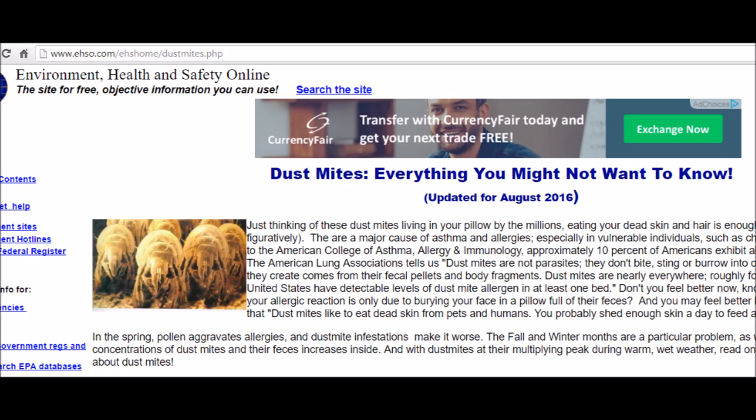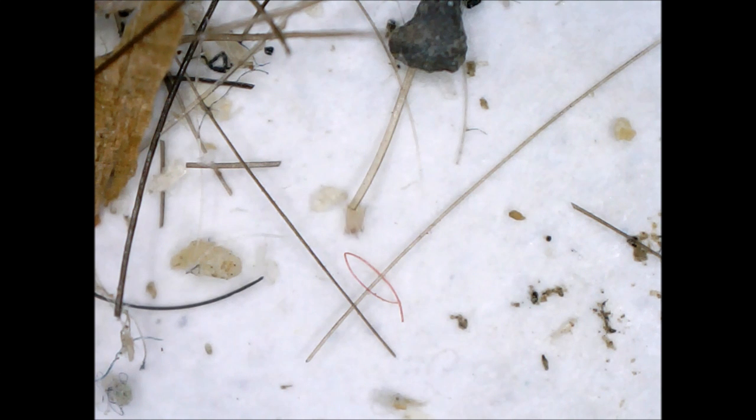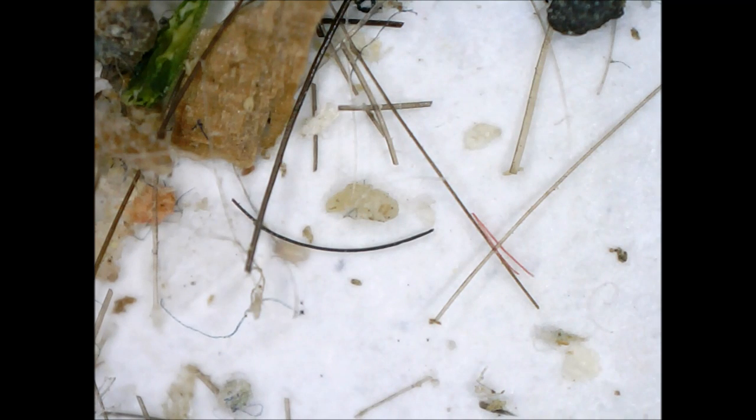This page adds, quote, "Keep temperature under 70 Fahrenheit and humidity levels below 50%. Dust mites, as well as other allergens, thrive on high humidity. Homes with air conditioning constantly have lower mite counts than non-air-conditioned homes. This can be accomplished with a couple of relatively inexpensive and long-lasting dehumidifiers. These have the advantage of making the air more comfortable in the summer, reducing the need for air conditioning." End quote.